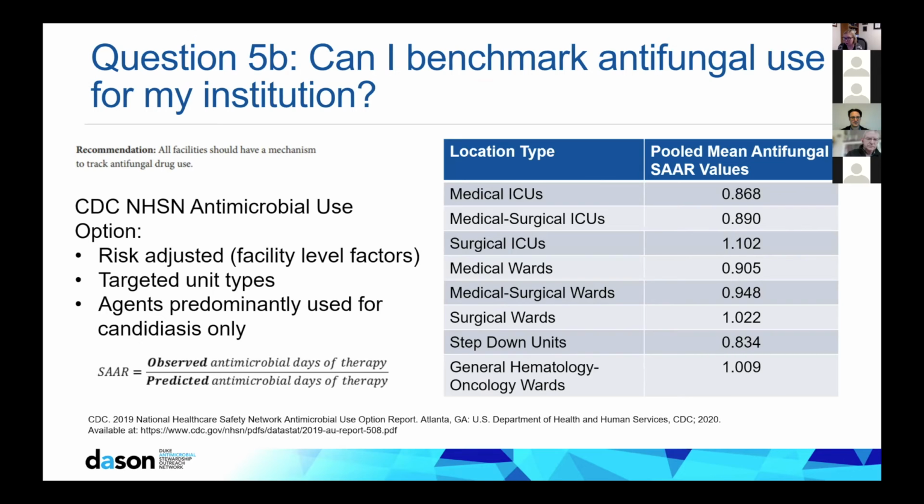Their primary metric they use is a ratio. They call it the SAR, the Standardized Antimicrobial Administration Ratio. And they have developed this for antifungal drugs predominantly used for candidiasis only. So you will not see comparators there, for example, for voriconazole or posaconazole, but you will for others. And it is a start and a way to look at risk-adjusted antifungal drug use, again, for the targeted units. This is also a topic we could talk for hours on and are happy to answer any questions afterwards about the SAR as it relates to antifungal drug use.